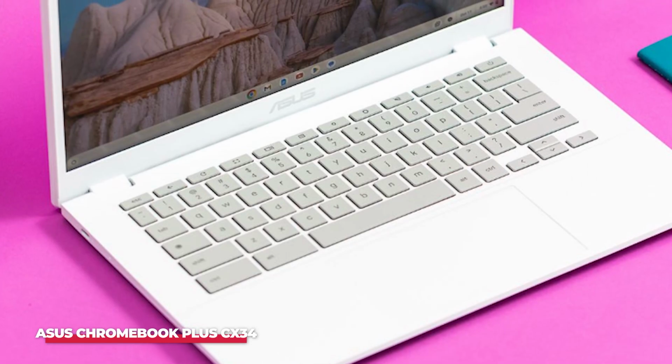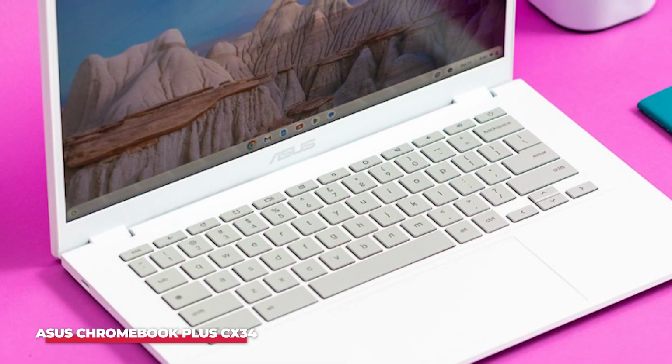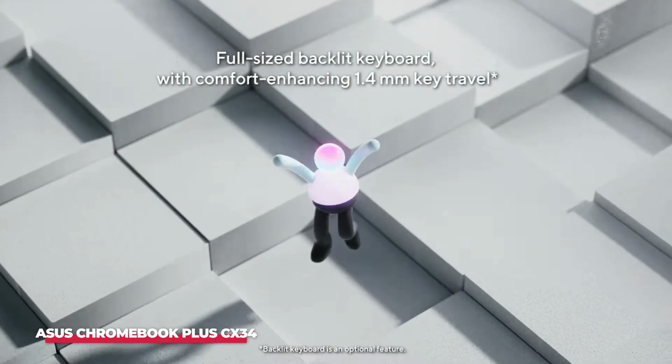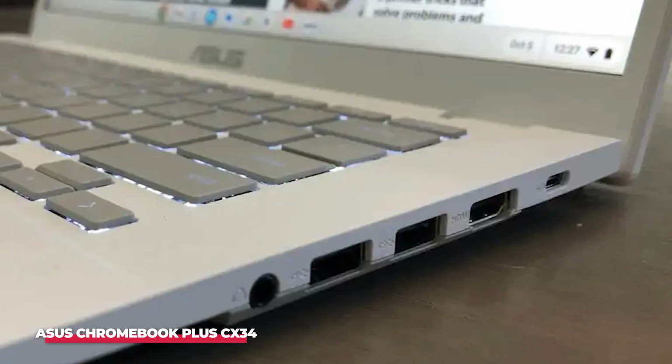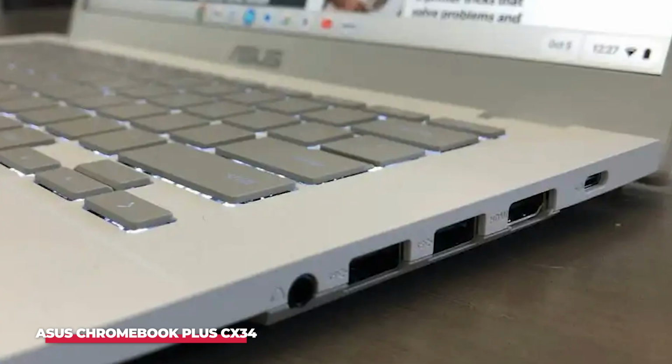So who's this Chromebook for? If you're a student, a casual home user, or someone who needs a reliable machine for basic office work, the Asus Chromebook Plus CX34 is a fantastic choice. It offers a premium experience at a budget price, and as long as you're comfortable with the Chrome OS ecosystem, you'll be getting a lot of bang for your buck.